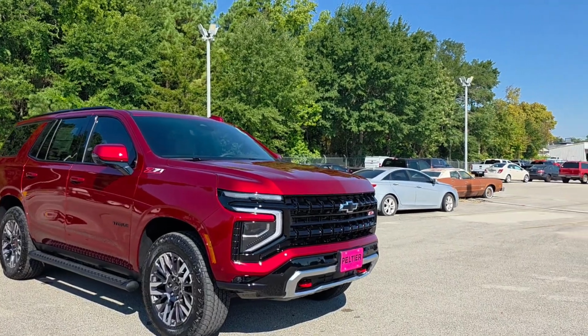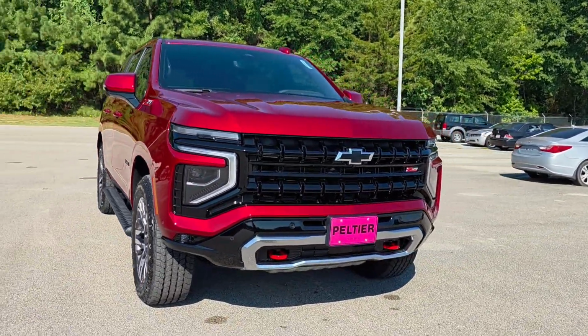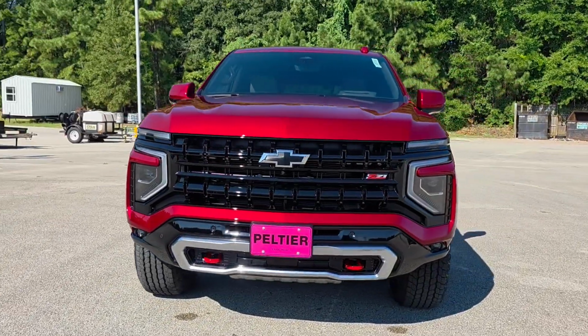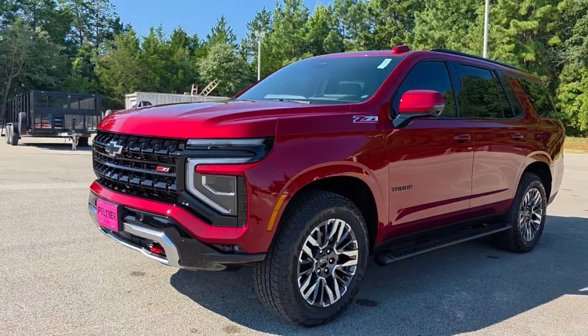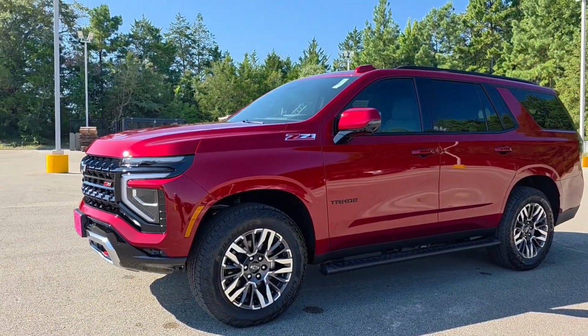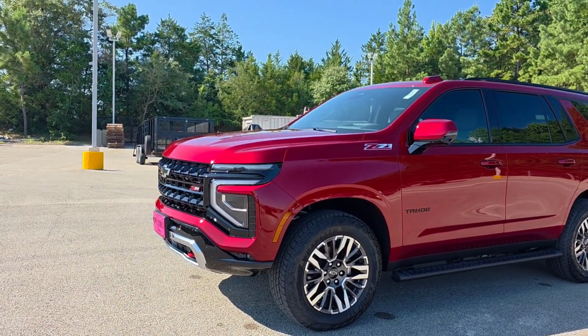So check out that front end, guys. That front end has changed on the 25s completely. If you compare it to a 2024, the grill, the headlights, the bumpers, that is a lot different. Now the body style is really the same thing if you look at it side by side, but what changes is just the front and the rear and the interior.